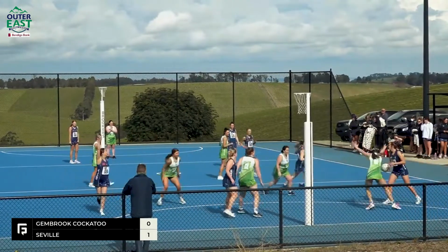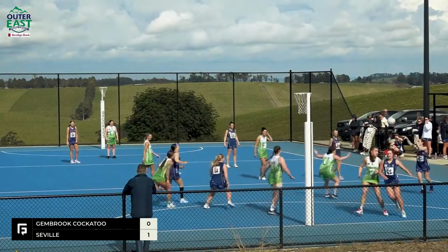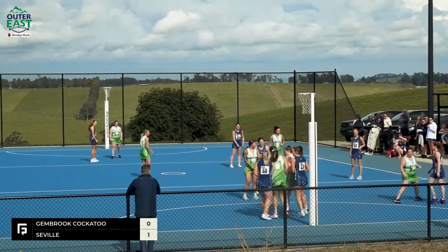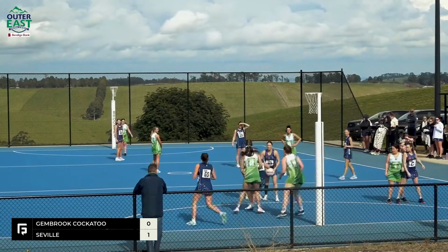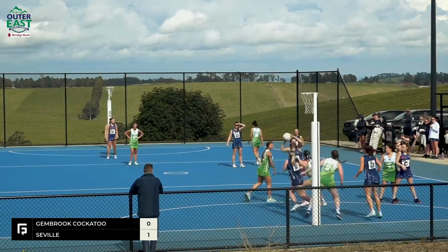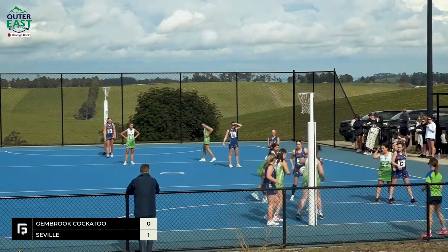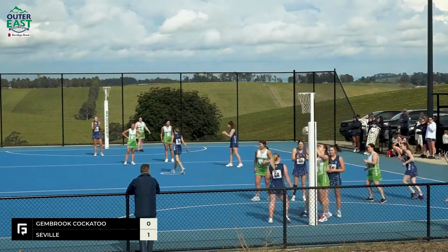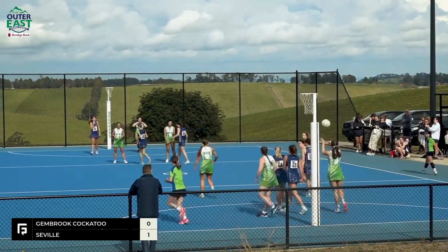Just didn't quite hit the target of Dowling. Dowling goes back. This is McDonald in the centre. Now Bayliss. Bayliss had Morse in her sights and went for her. This time goes to Dowling, so Dowling can have a second shot for the game here. This will be a good start for Seville. And she puts it through, and the score's 2-0 here at Gembrook Cockatoo.